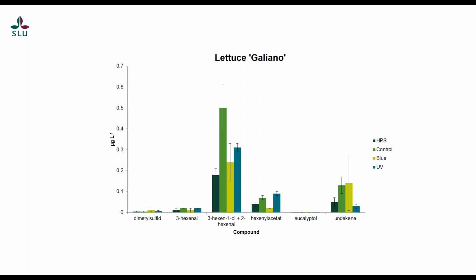So this is just an example of some different compounds that were characterized with the sniff test, and then we measured with HPLC the amount of the compounds that were present in the plant. So we can see that there were some differences. We could find a few compounds that were significantly different between the different treatments, but time doesn't allow me to go very deep into that in this webinar. So it's just to show an example of what it looked like.